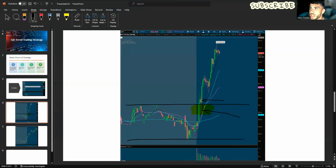So we get our entry in here in this fair value gap with a stop loss with a candle close under this fair value gap. Then we see our trade work out perfectly. In this case scenario, we see over a $1.50 move. So this is example 1.